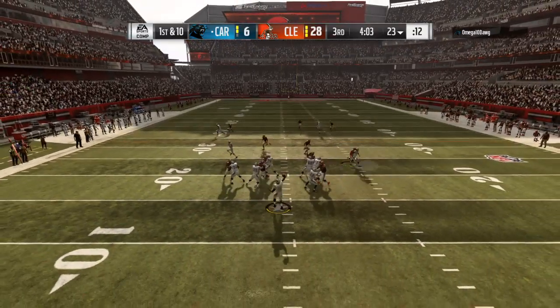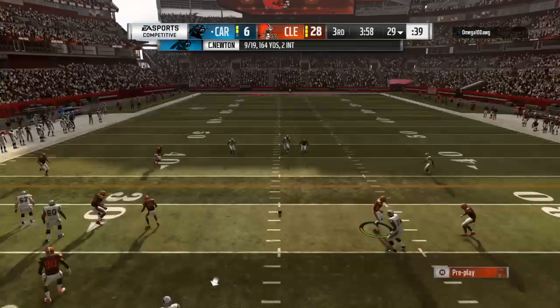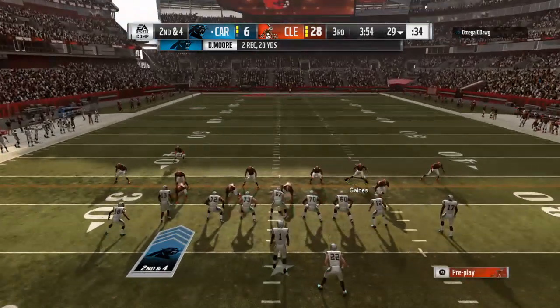Now a first down throw for Newton. Looking left side, that's caught by Moore, and he'll get to the 29-yard line, brought down there. A gain of 6 there on first.